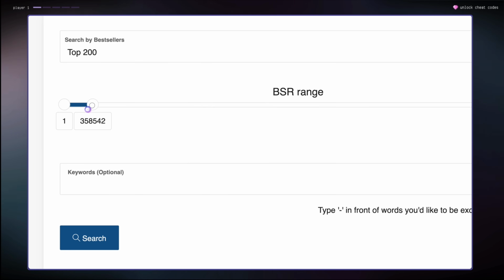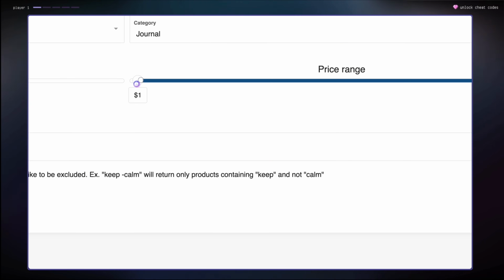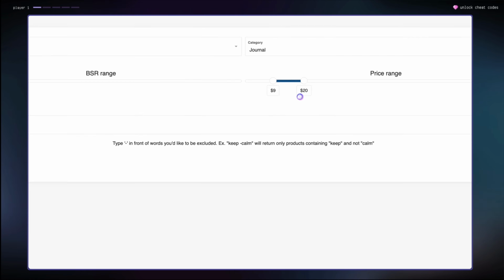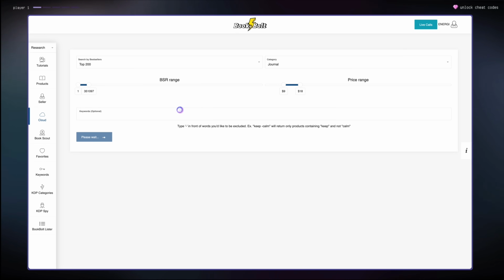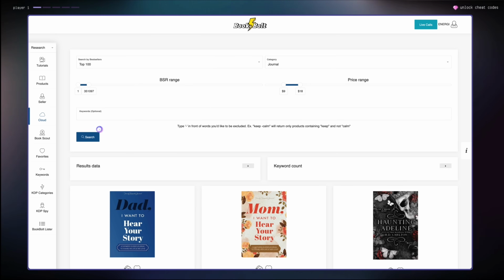So I want to say, okay, what's the top around 300,000? And then we can sort by the price range. So I don't want to be competing with like the lowest cost books. So I'm going to say something that is $9 until maybe 15 or 20. Let's go with 18 actually, just so I can see. Don't enter a keyword here, you're fine. Let's just search because we just want to have an idea of what we can start selling based on what is already selling. We don't want to reinvent the wheel.